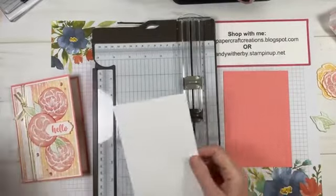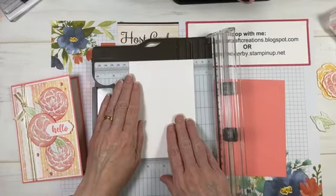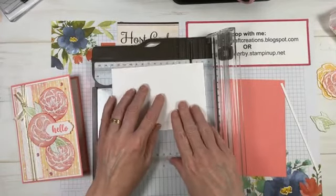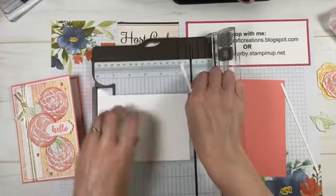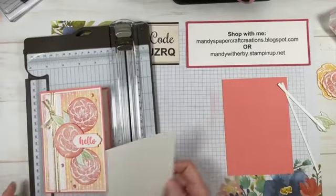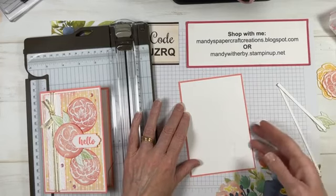So we're going to now trim this down to 10.1 by 14.45. There we go. And we'll leave our trimmer out because we're going to cut down some cardstock as well. So now you should have your 2mm border, which matches the 2mm border on the inside of your card.